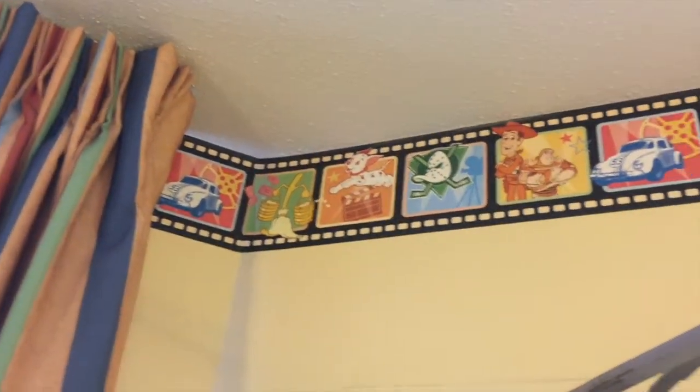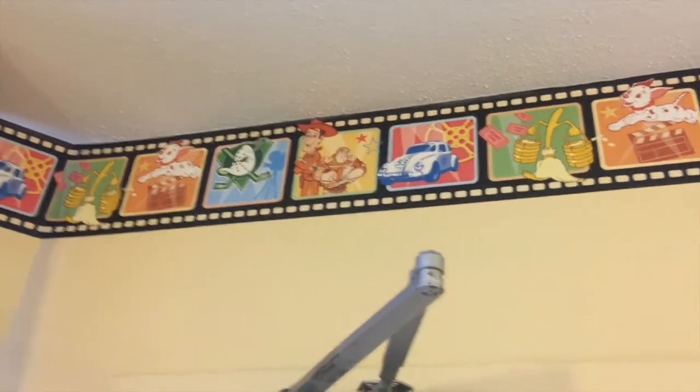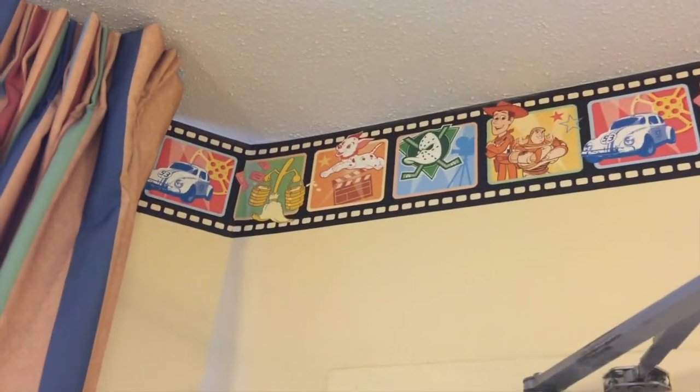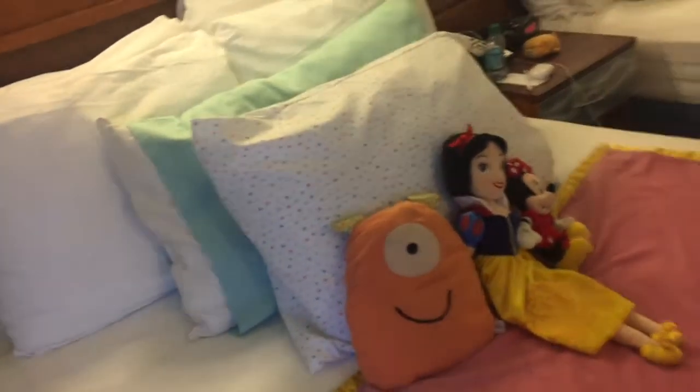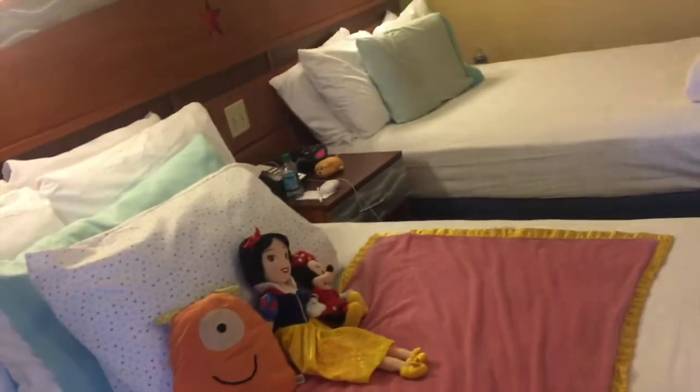So we've got some blackout curtains here, the sheer curtains too, so you can let some light in. And then let me show you this really cute All-Star Movies border. So you can see there's Mighty Ducks, 101 Dalmatians, Fantasia, Herbie the Love Bug. Those are all the resort buildings you can stay at. So here's the back of our door. We got a peephole, some locks. I used my magic band to get in. You can see our Disney stuffed animals that made it on this trip. We just had our room service, so it's kind of set up cute.